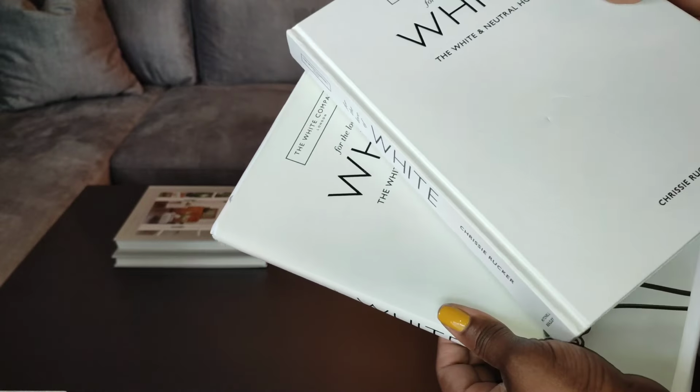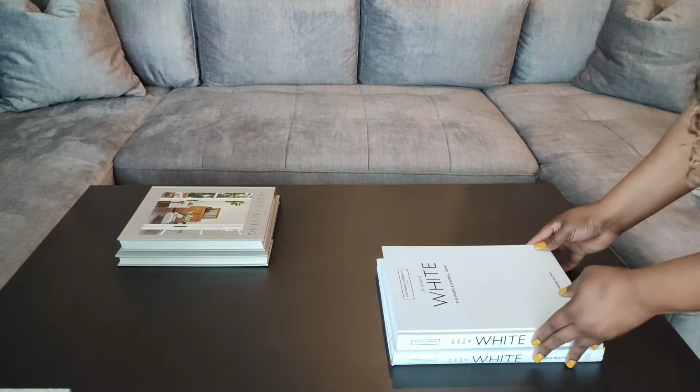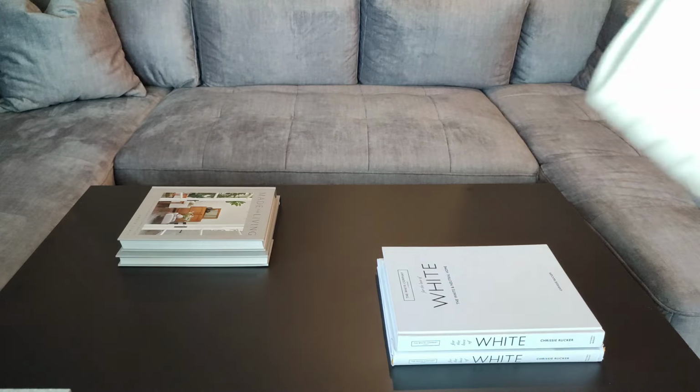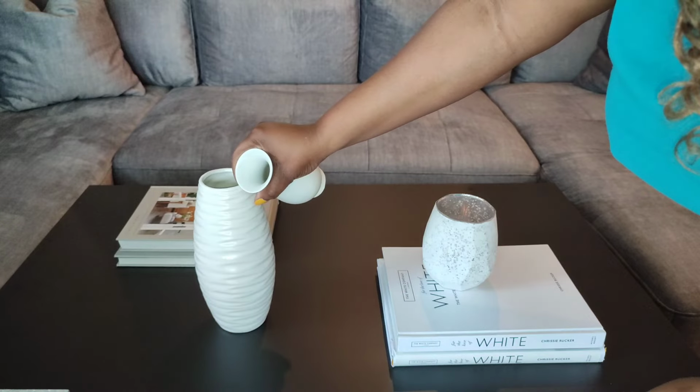For the top, you guys know I love me some coffee table books, so I'm just going to add a few coffee table books, some vases, and of course some kind of greenery or flower arrangement.